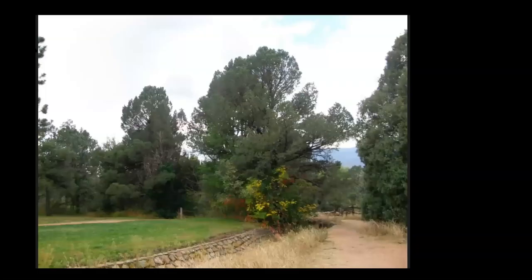This was before they did the trimming. This is actually the same spot. This is almost where we always start the tree walk, because the parking lot's right there. So we start off by looking at these pinyon pines. And you can see the irrigation ditch is right here in front of us. If you follow it to the end, there are a bunch of leaves at the bottom of that pinyon that are not pinyon trees. Birds hang out in that tree and plant all kinds of other trees.